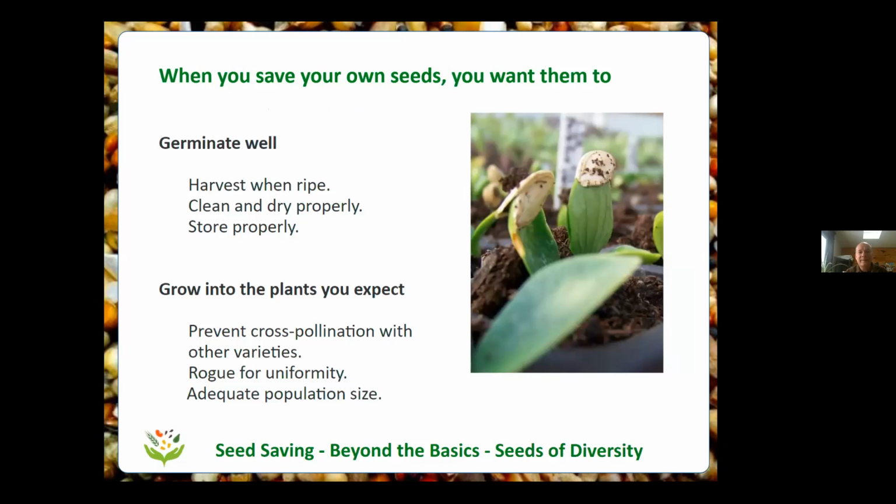So we talked about how to make sure our seeds germinate well. And the whole point of it is that we start out with seeds that are good, that they've been harvested when the plants are fully ripe, when the fruit and the seed heads and the pods are fully ripe. And that means the seeds are well fed, so they have lots of food to eat while they're waiting to germinate. We've dried the seeds properly, being careful to make sure they're fully dry when we put them in a sealed container, and then kept them dry and cold. And under those conditions, they should last a long time. So they germinate when we want them to.